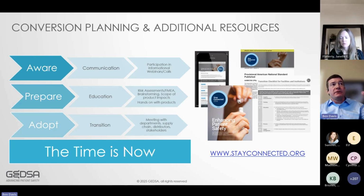In planning through these three phases, I really encourage you to visit our website, stayconnected.org. On there, we have a plethora of tools to help with conversion planning. We have a huge FAQ section. We have transition checklists, and these are actually tailored for different departments. There's one for nursing, there's one for pharmacy. I think we have four or five different transition checklists. We have videos about folks that have been through conversions. They talk about their experience and how they did it. So just a lot of materials available to you there.